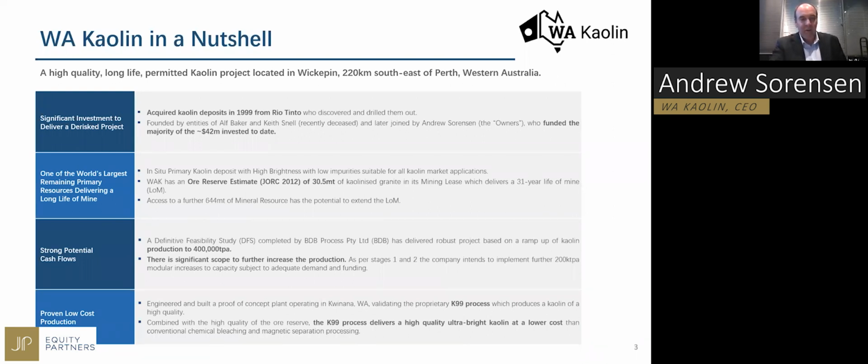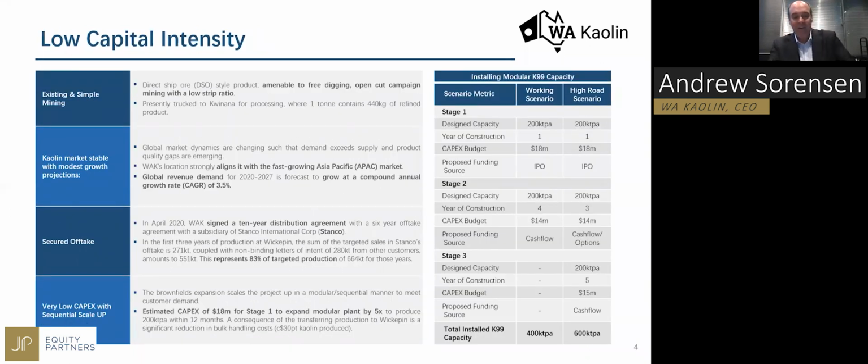We've developed a low-cost process called the K99 process. This delivers a very high-quality, ultra-bright kaolin at lower cost than our competitors. That's because our resource is uniquely very pure, and therefore the processing required can be tailored to that purity. The low capital intensity of the process that we have is based on that purity.